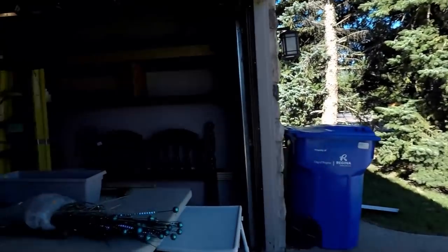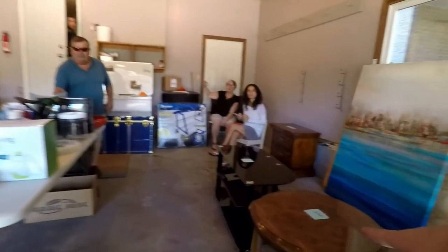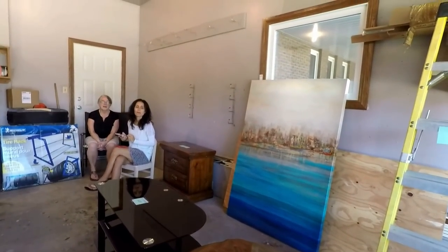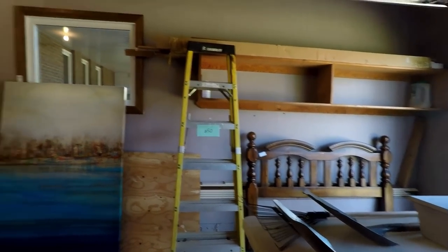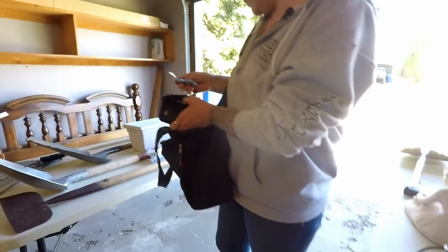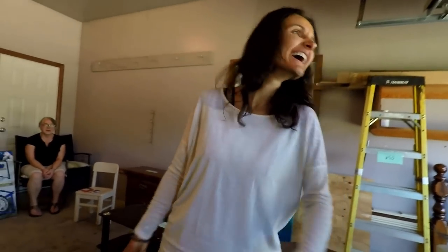Do you have any wiggle room on your table here? How much wiggle? I was thinking 20. Oh, 25. Okay. Good? Yeah. Okay. They're solid wood. You don't find that in new furniture. Thank you very much. Thank you.